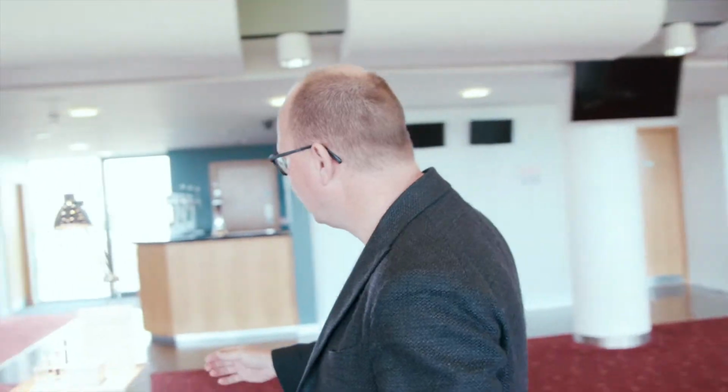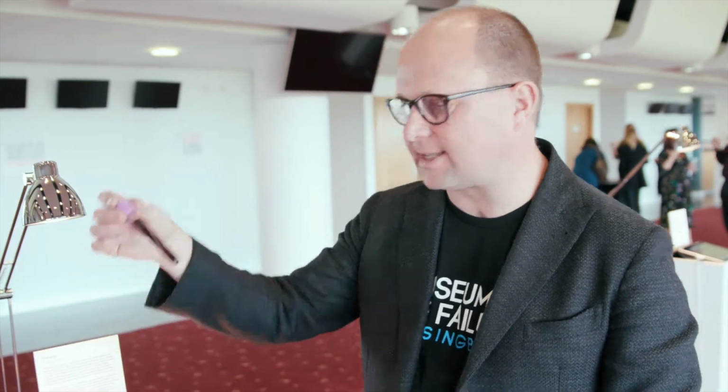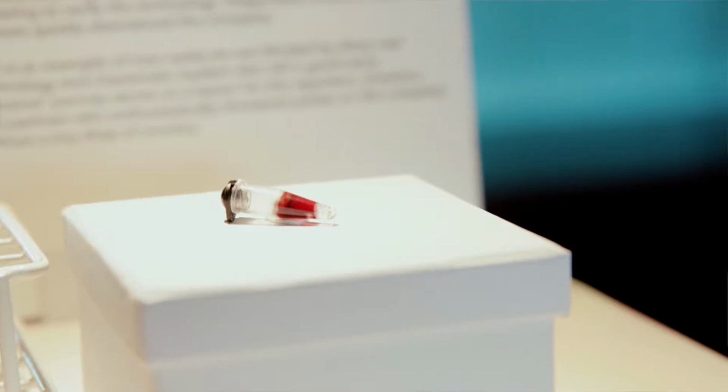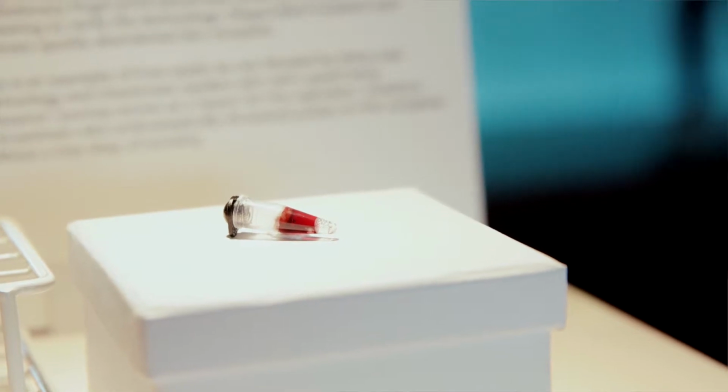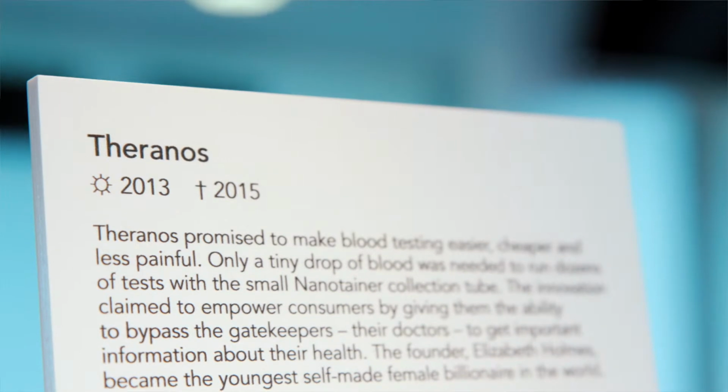Okay, this right here is the Theranos. It was from 2013. It was supposed to revolutionize blood testing. So instead of taking a proper blood sample, a huge sample like this, all you needed was this tiny little micro tube. All you needed was a little stick in your finger, and you could do all the blood tests that were necessary. People thought this was the solution, that it was a savior to healthcare.